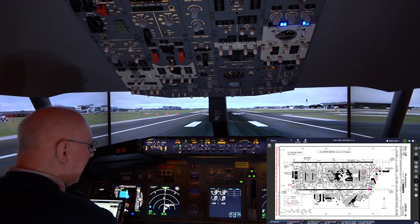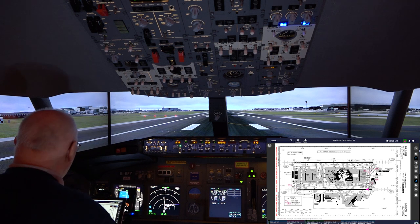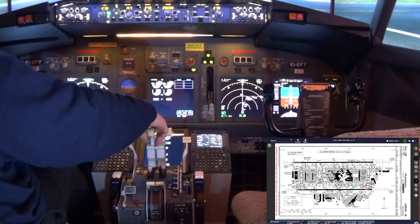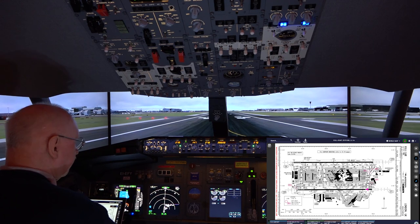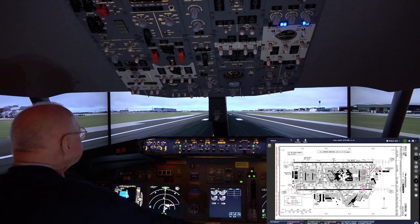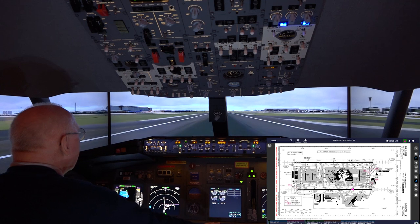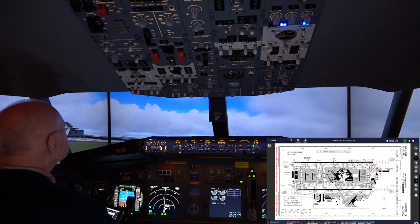Okay, final cabin check. Everything is looking good. Instruments check, frequencies check. Right, start the clock and advance power to N1. Making sure that everything comes up good. And here we go. Rotate. V2.